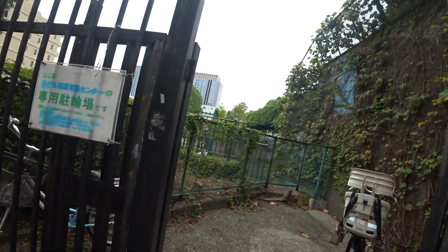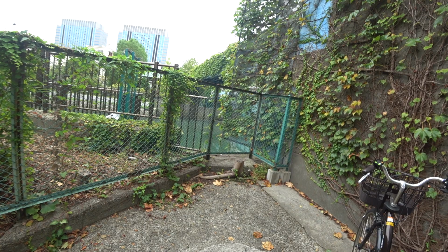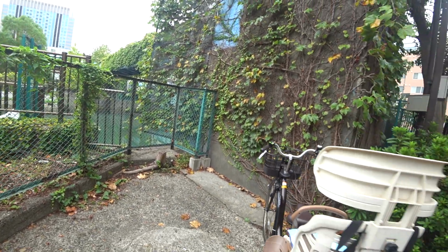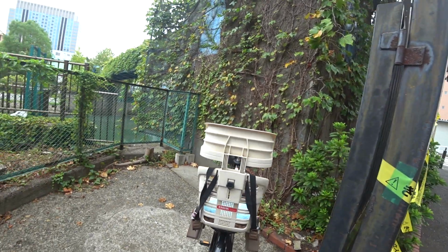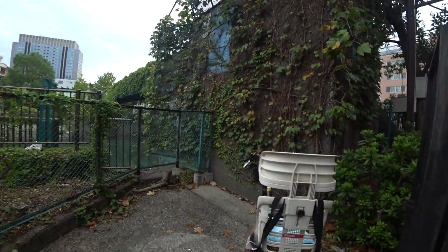And it says it's a bicycle parking place. I'm not sure why it's so dangerous to go into the bicycle parking place. I don't really feel like my life's in peril right now. Unless they're saying don't try to go in and climb that thing. You know people have done it. Actually, you know what? It's Japan. People probably haven't.